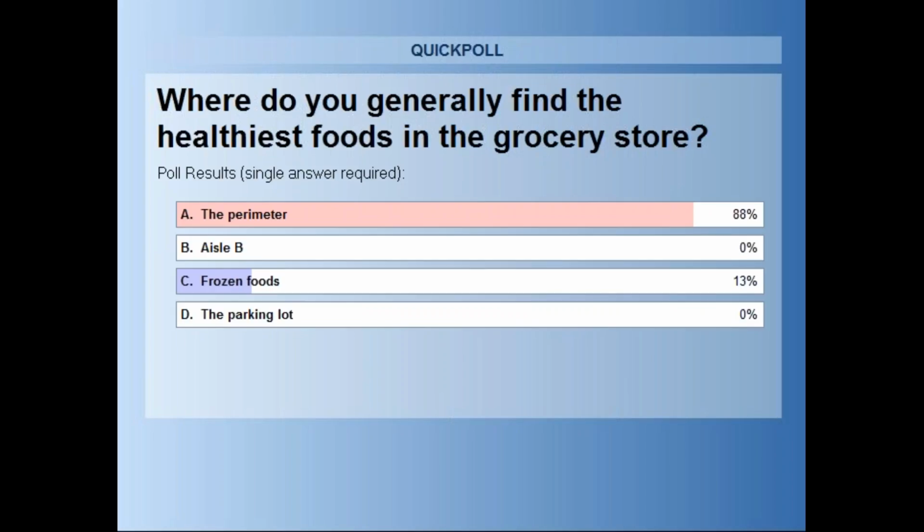Meat freezes well. It'll freeze for several months at 0 degrees Fahrenheit, and you can check online for all of those guidelines. So if you find a really good deal, you can buy a little extra and freeze it.